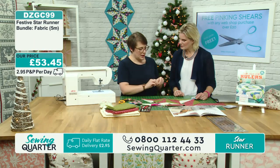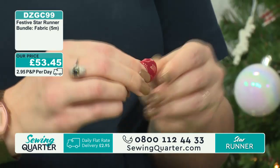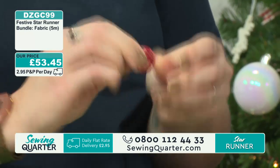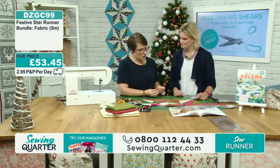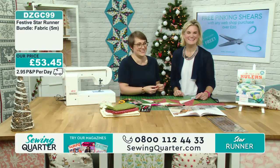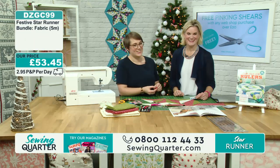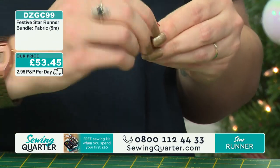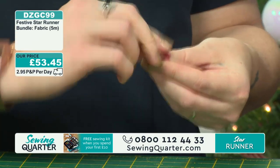It grips really well. But then what I like to do is run my thumb over the edge to get rid of any creases created by the folds, so that on the front it's nice and neat. There we go, beautiful. Just running my thumb around, trying to get rid of as much of the tucks and folds as possible.